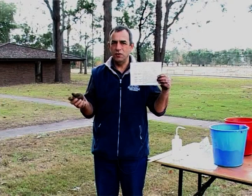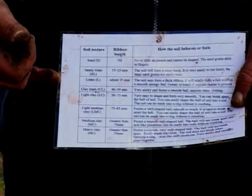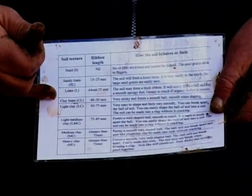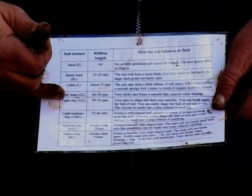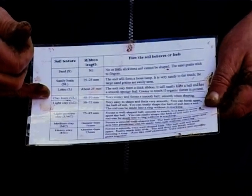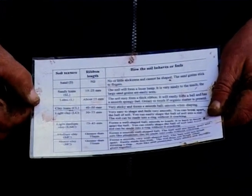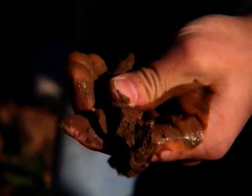It felt very smooth, not very gritty at all. If we look up the chart, this most approximates a clay loam soil. The chart tells us that the clay loam soil has a ribbon length between 40 and 50 millimetres. It's very sticky, as this soil is, and quite smooth.